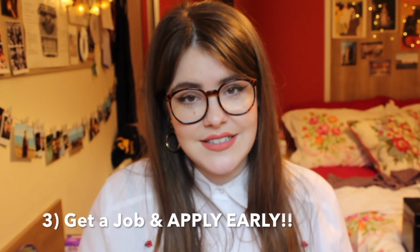Tip number 3. This one may be quite self-explanatory, because if you want money, then you're probably going to need to get a job. But the biggest thing about getting a job is getting there before everyone else. If you know which university you're going to in September, go to the city months before, weeks before, and hand out your CVs. Take it from somebody who knows.